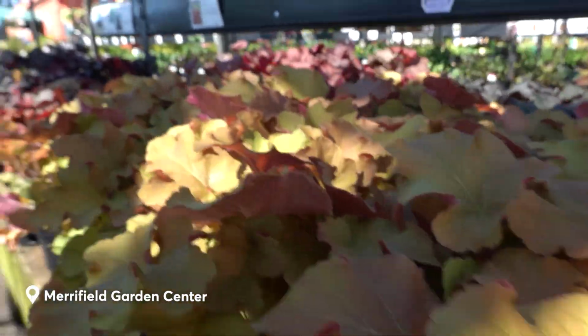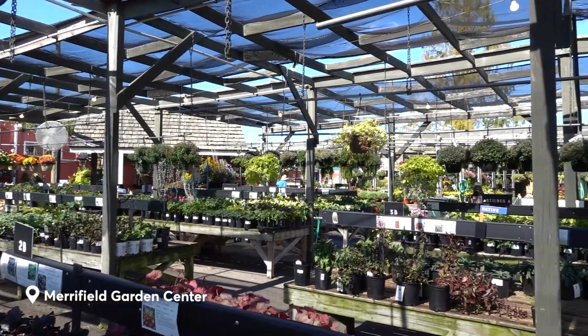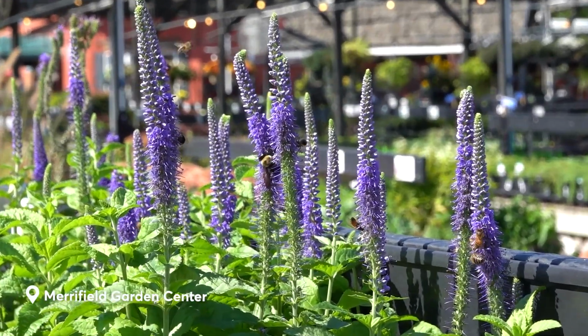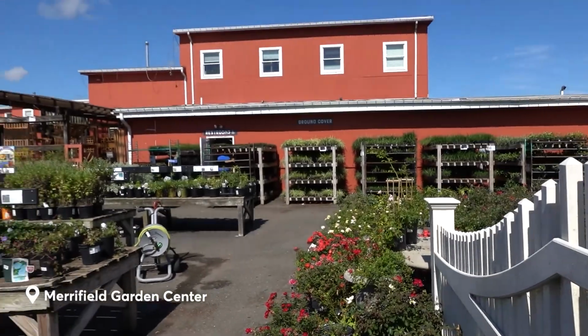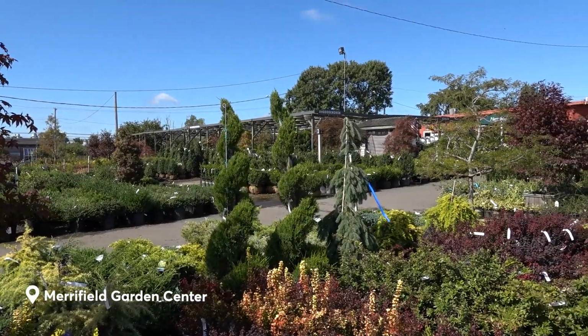But I will say, I know we're not talking about things to do yet, but Merrifield Garden Center is just a lovely gem in the community. It's a massive, massive park. And you know what, now that I think about it, Merrifield makes up for the fact that you have no green space, because the nursery is right there. Yes, you have no green space whatsoever.